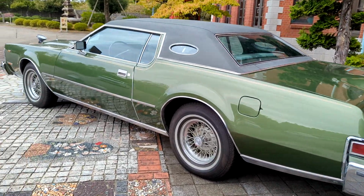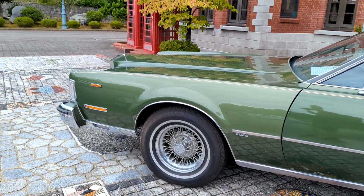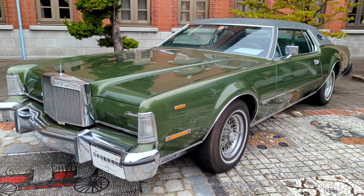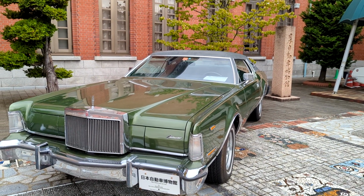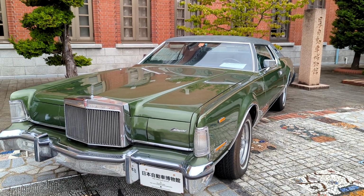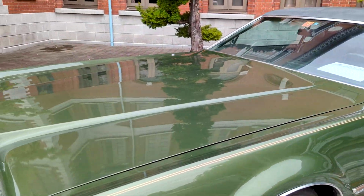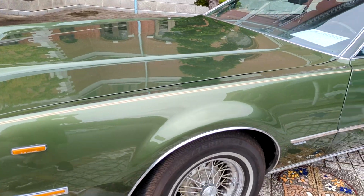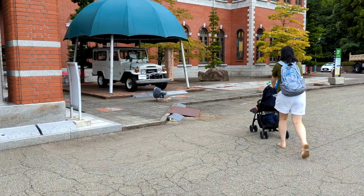Nice huge Continental in comparison to that Isuzu we just looked at. This thing is so long. I like the colour though. But yeah, once you stand at the front there, you realise how long this car actually is. It's gigantic. What do they do with all that space? I know they have big engines, but they can't take all of this bonnet, can they? They must finish about halfway. Crazy.